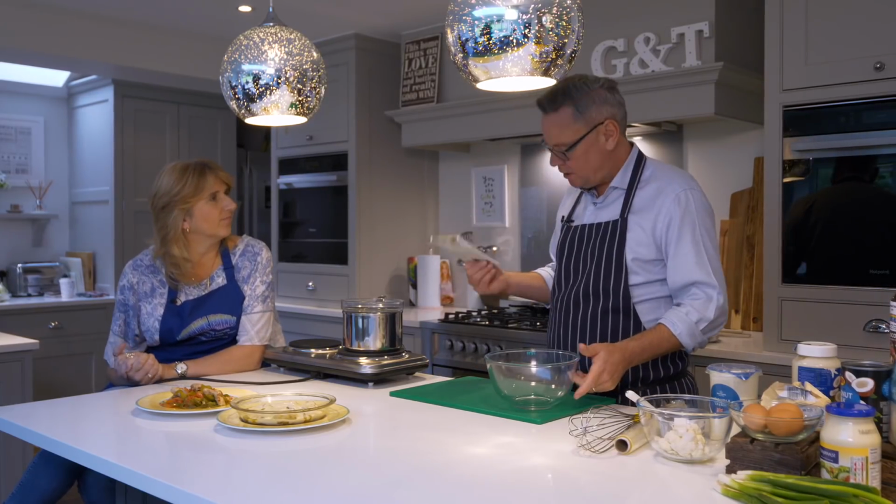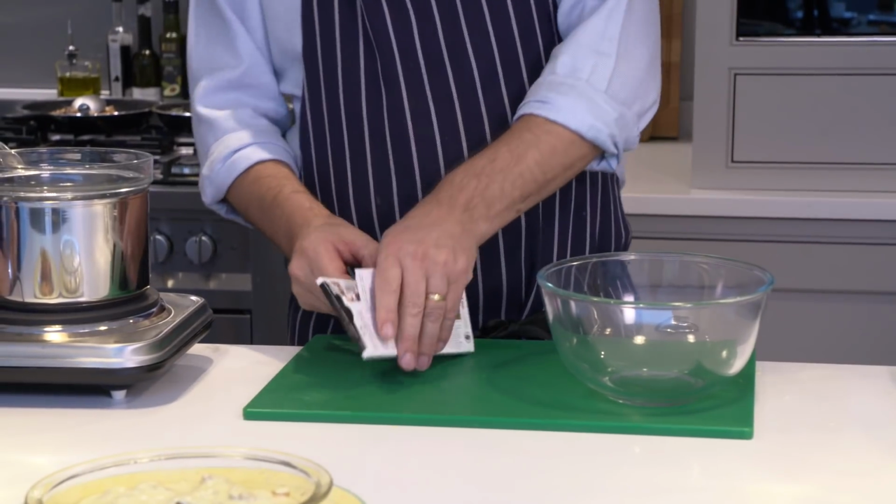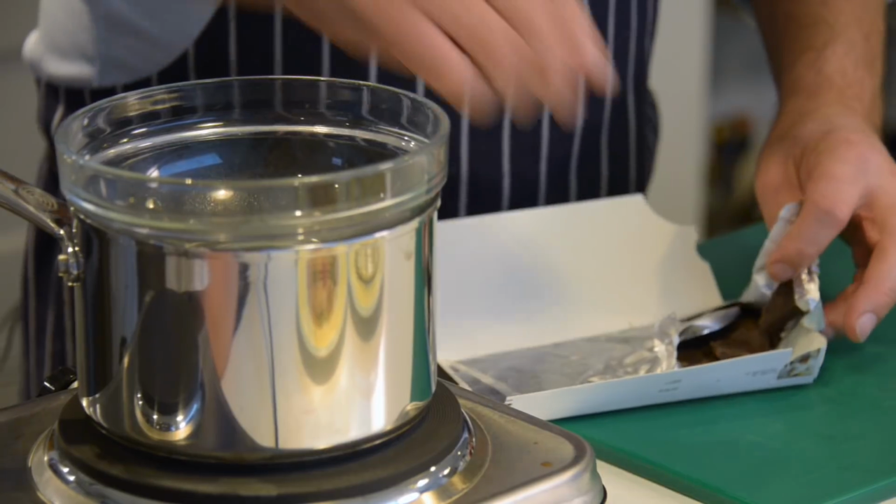Okay, so I've got to use the chocolate. We're going to do a very quick chocolate mousse. Okay. First, you've got to beat the hell out of the chocolate, just so it melts quickly.